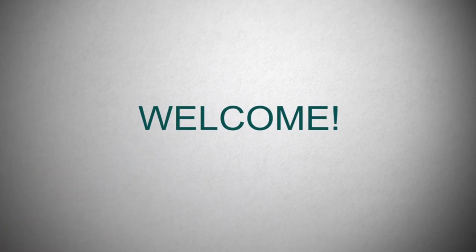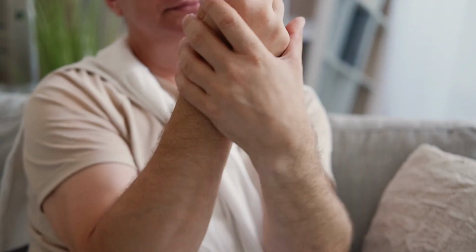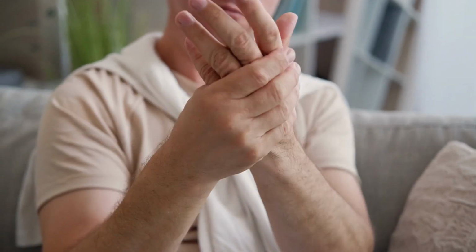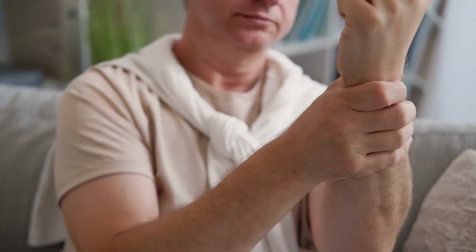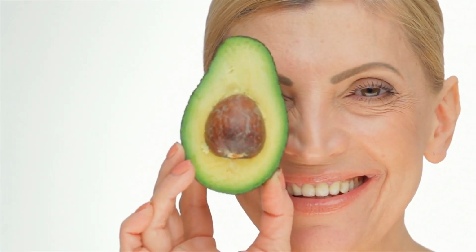Today, we are focusing on something that affects millions around the globe, joint pain. Whether it's due to aging, injury, or underlying health conditions, dealing with joint discomfort can be a real challenge. But fear not, because we are about to unveil a treasure trove of vitamins that might just be the key to unlocking relief. So let's kick things off.